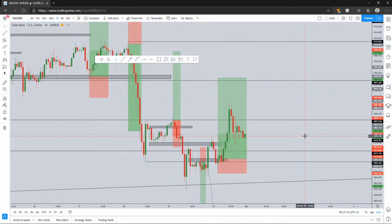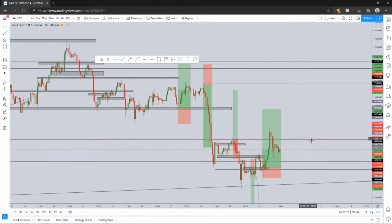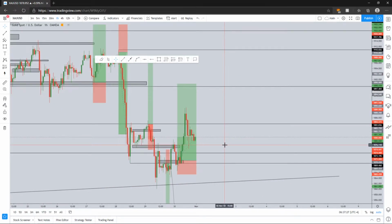That caused the break back above, and this is why I believe the market is going to continue up on the uptrend. This area I'm going to mark up right over here is a nice accumulation zone. So I believe gold's overall trend going into next week is going to be a nice area of bullish momentum.